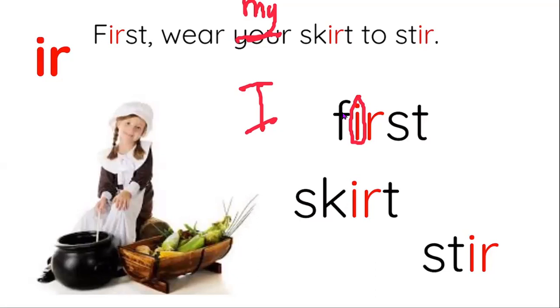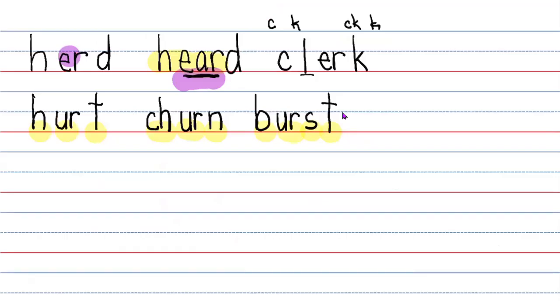So this is our little pilgrim girl. And long ago, they had to stir their big pots to cook their food, or they even had to stir their pots to cook soap or to do their laundry. They would actually put water to boil over a fire and then put their clothes in there and stir it with the soap to help keep their clothes clean. So I'm going to pretend that I will first wear my skirt to stir. Let's spell those words.